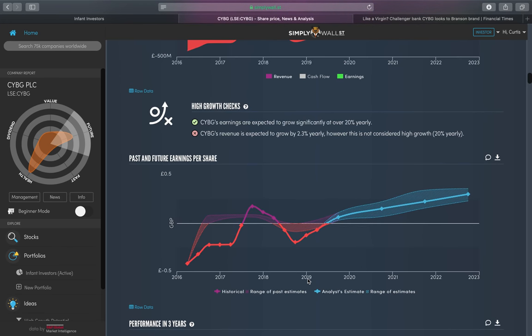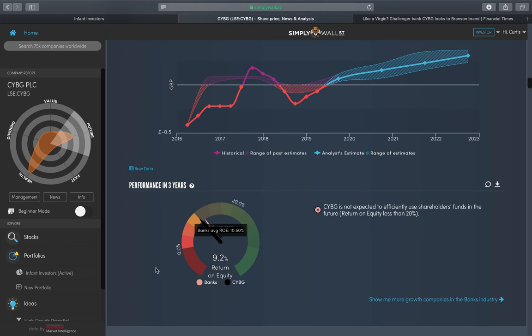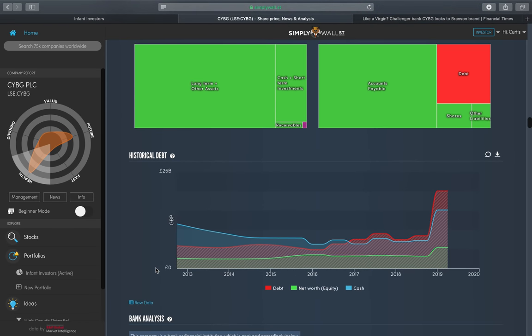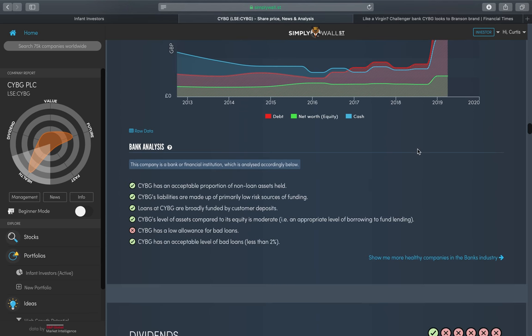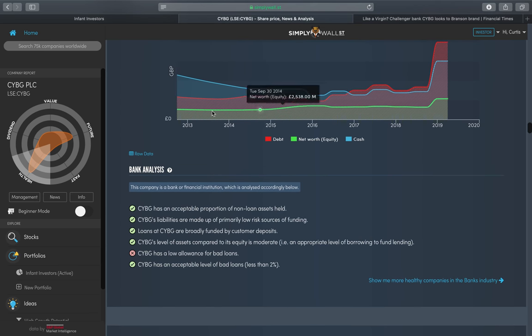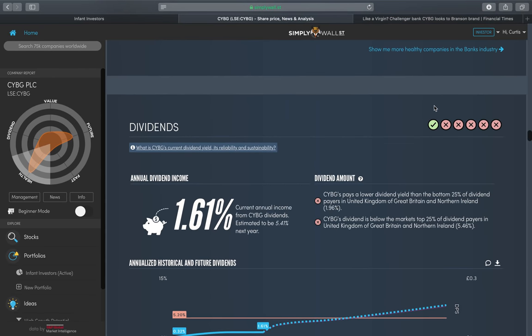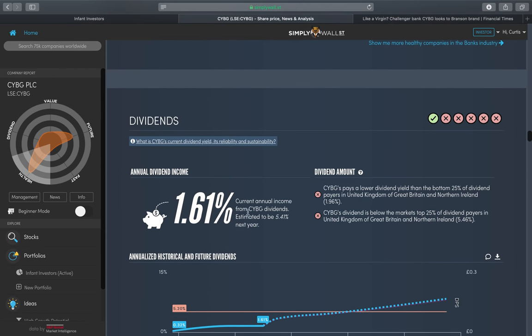At the moment, I'm still in profit with CYBG, probably about £30, nothing major, but I am toying with whether or not to sell. The debt is obviously pretty high, as you can see here. It seems like they're doing well in terms of managing their assets and liabilities, but there is quite a high level of debt, so that's something I need to monitor. Again, 1.61% is not great for a dividend, but it's going to increase to 5.41%.